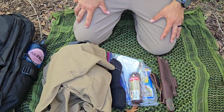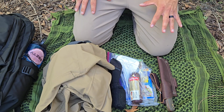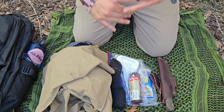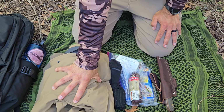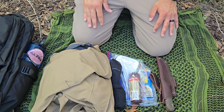All right, so I had to do this in 2 parts because I couldn't fit everything inside the camera. I want you guys to be able to see everything. This is the remainder of what's inside the main compartment in the bag. So I have my rain gear here. This is just a Gore-Tex jacket.